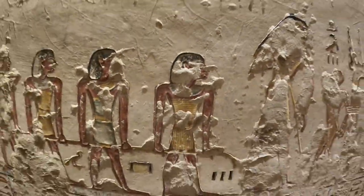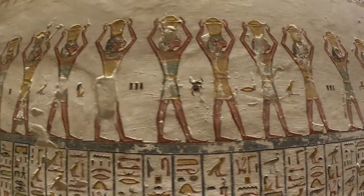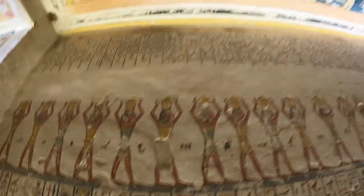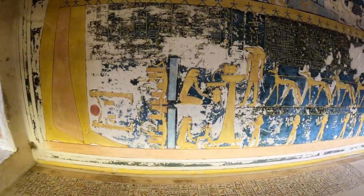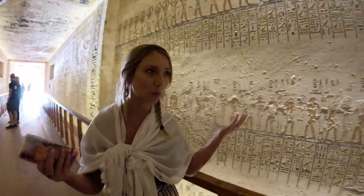It would have been amazing to see it when it was green. It's amazing to see right now, how colorful it all is. And the ceilings, everything. It's pretty spectacular, and we haven't even entered the main tomb yet. We're just in the walkway.